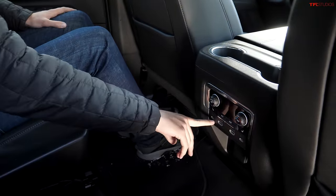There's also a little button over here on the C pillar, and that will power fold it for easy access to the rear seat. Couple of ways to get into the trunk of the Tahoe. My favorite is the glass pop. Super handy, doesn't take up much room.